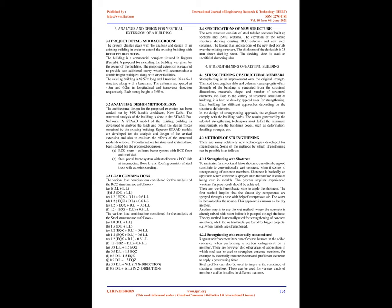The various load combinations considered for the analysis of the steel structure are as follows: A. 1.0 DL and LL. B. 1.5 DL and LL. C. 1.2 EQX and DL, plus 0.6 LL. D. 1.2 EQZ and DL, plus 0.6 LL. E. 1.2 EQX and DL, 0.6 LL. F. 1.2 EQZ and DL, 0.6 LL.